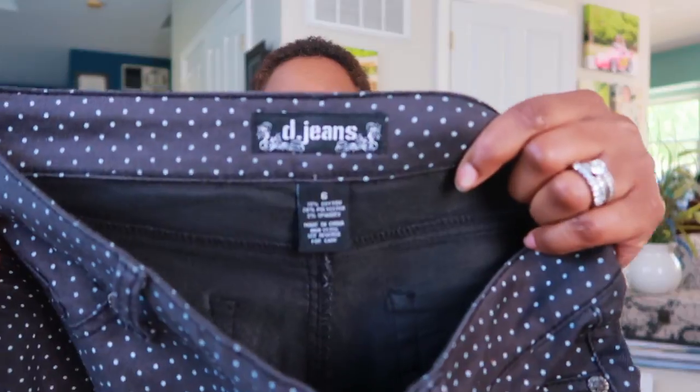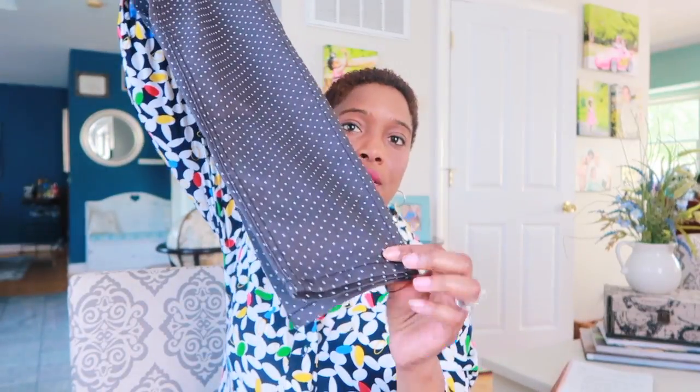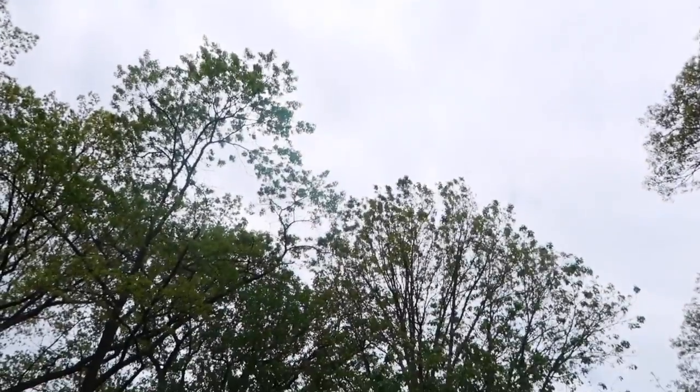Okay, so let's check out the first item that I received, and it was these cropped leg skinny pants with little polka dots in there, and they were from D Jeans, and I actually really loved it. The one thing we did give was our size and measurements so that the person had an idea of what we wore. So that was the only input that we did give on this collaboration. So these came right down to my ankle, and I really did like this one.